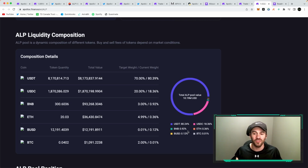So if the price of Bitcoin drops by 10%, it's not really going to have an impact on the price of ALP, but vice versa, if Bitcoin were to go up by 10%, well, the price of ALP is not going to go up as well, because most of it is made of stable coins. Now, in my opinion, that is a good thing, because you obviously want the liquidity to stay as stable as possible, even if the market is going absolutely crazy. So that's your composition for the ALP token.